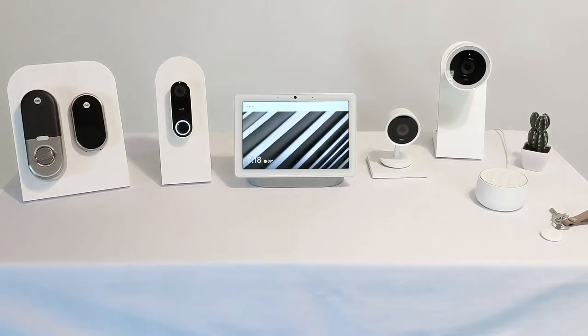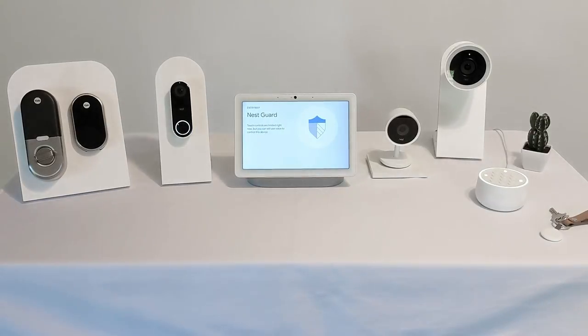Another one that's tough on bad guys, but easy on you, is our Nest Secure Alarm System. Wind down and sleep peacefully by saying, Hey Google, set Nest Secure to Away and Guarding. All right, you have 1 minute to exit, setting to Away and Guarding. And don't stress about pushing the right buttons.